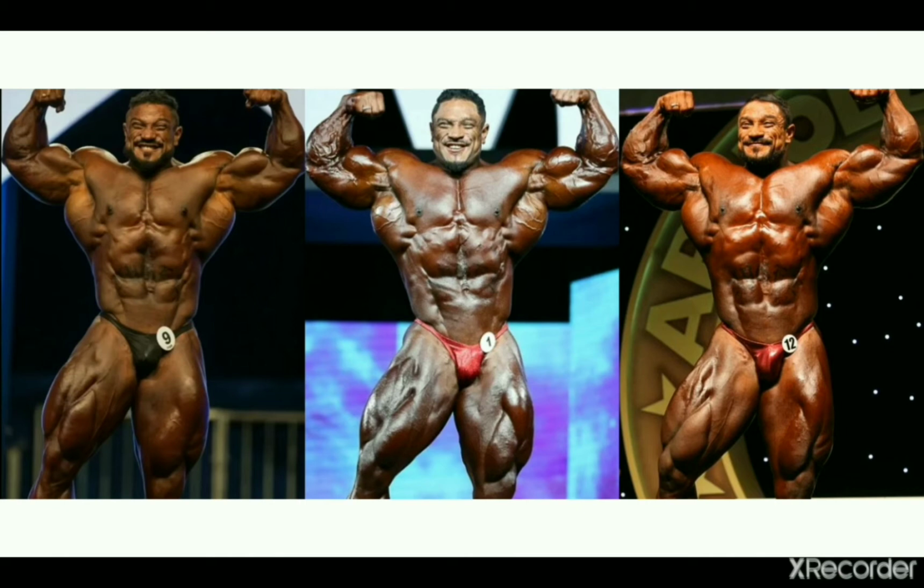And on the right is the 2018 Arnold Classic Australia, which is often compared to the 18 Olympia because he was in a supreme shape. And at the Arnold Classic Australia, he beat out some guys that he usually doesn't beat. In particular, I'm talking about Dexter and William Bonac.